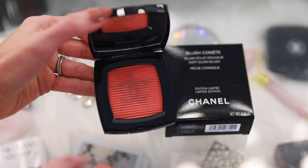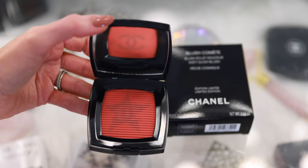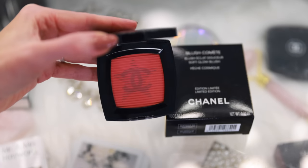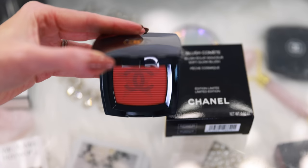And what makes these blushes so interesting is that they have such a beautiful design embossed right on top of the powder. When you tilt it forward, all you see is the star. But when you tilt it back, all you see is the CC logo. So you can see the logo is constantly being reflected in the mirror. It looks so much cooler in person than it does on camera.